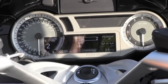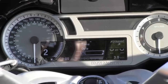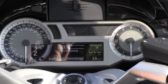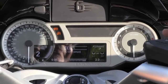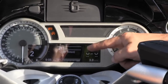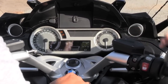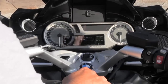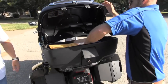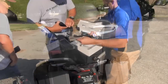And we slide down, we have our time, our date to set, and our DTC, our dynamic traction control. If you slide over into it, you have on or you have off once. Off once is going to give us no dynamic traction control for a little bit. As soon as you turn the ignition off and back on, it will come into its safest mode. That's why it's saying once. It's going to turn back on for you. So we've gone through almost everything on the display of this motorcycle. I'm going to grab our navigation 6 system out of the back. Give us a quick little demonstration of that.